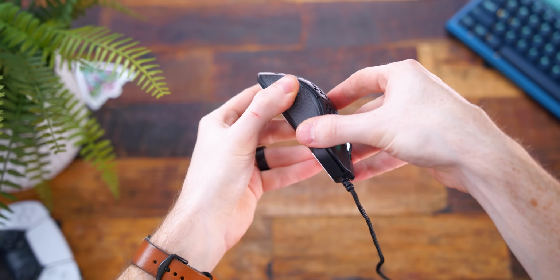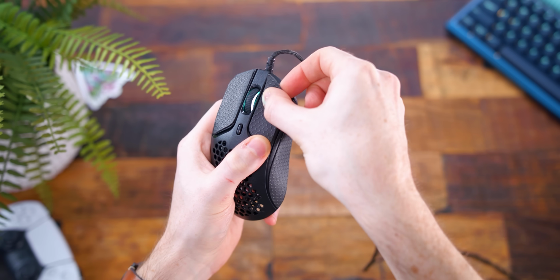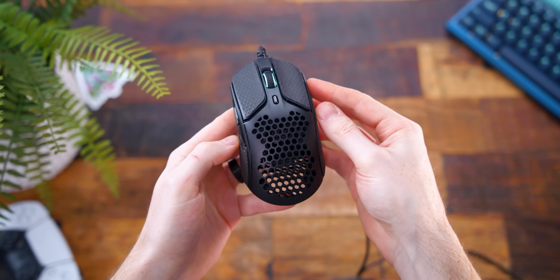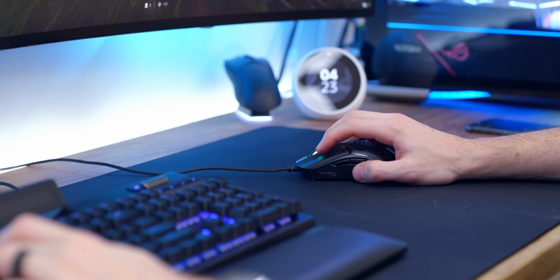Underneath are top grade PTFE skates, and then the use of TTC golden micro switches. I like these, they're super sharp. Then also inside the box, they include a set of rubberized grip tape and an extra set of skates in case they ever get damaged. So not only do you get the mouse for $50, but you get those 2 additions.